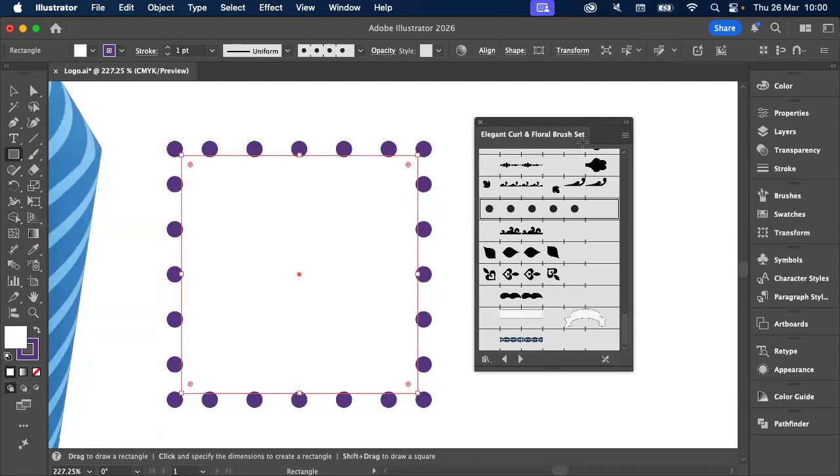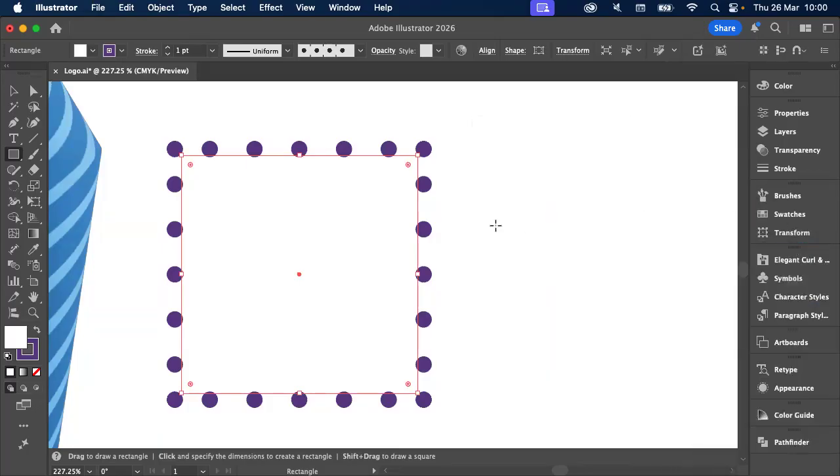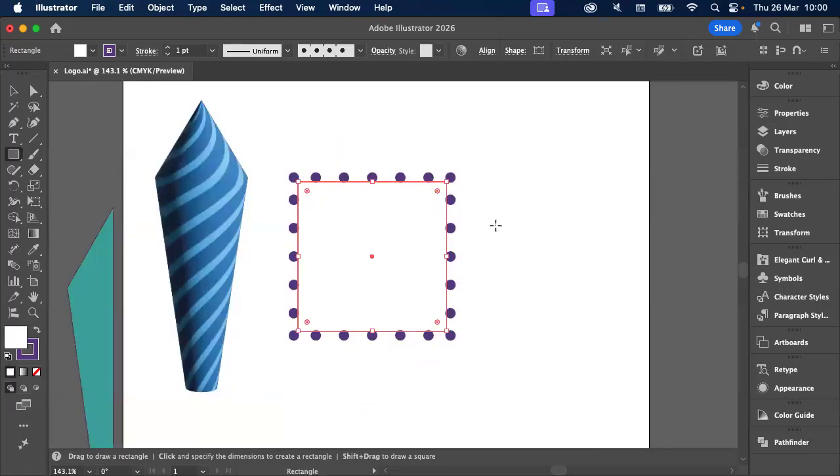Symbols give you pre-made graphics, and brushes give you border elements. Those are going to be your two main areas that you will be going to for something, brushes and symbols. This could either be a practical or a theory question. Everything that I've told you is for practical senses like document setup, bleed, and so on, but you could also be asked a couple of theory questions.